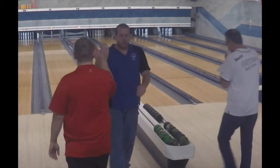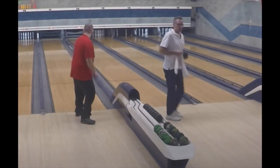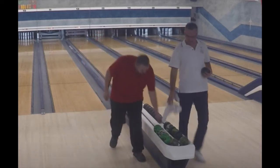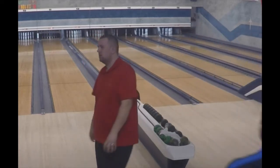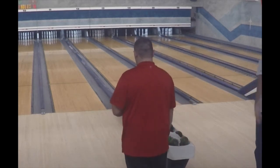So this is really, you could throw a blanket over these 4 scores after the first 5 boxes. Not a high scoring match, but it's a very close one. You can see Jim Ayotte with 59, and Eddie Woodside 54, John Winchell 56, and Brian Feist with 54 plus a ball. So it's really anybody's game here at this point, halfway through the match. And we will see what Jim Ayotte and Ed Woodside can do in the second half.